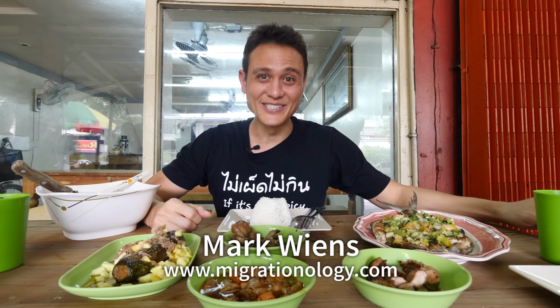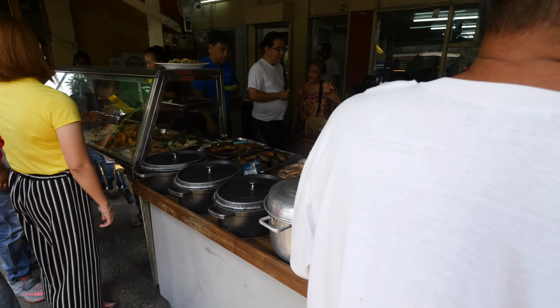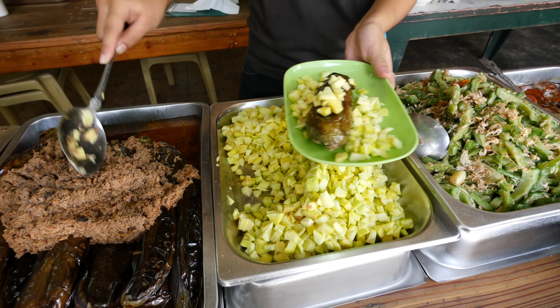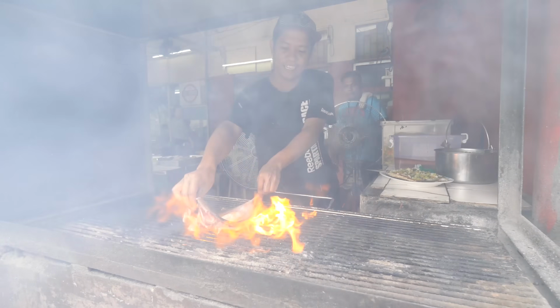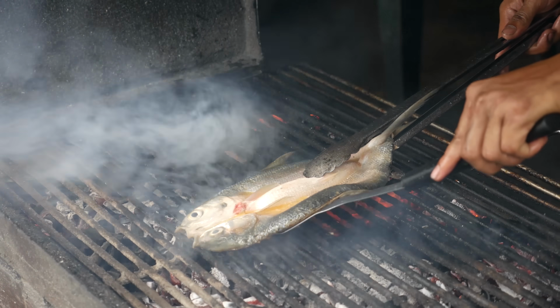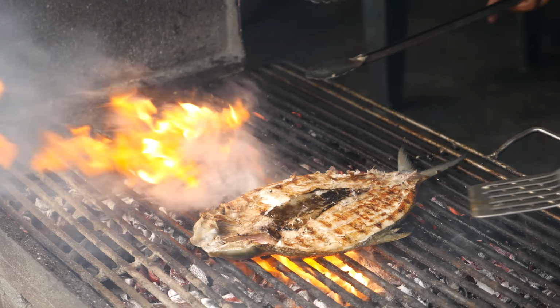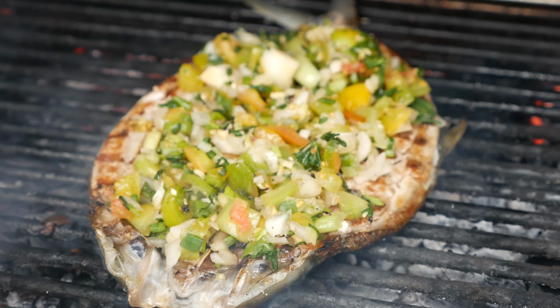I am in Quezon City, which is right next to Manila in the Philippines, and I'm at a restaurant today for lunch which is called Pochok Bangusan. And this is a carinderia, which is a local food house eatery. It's a family-run restaurant, it's a friendly place to eat, and they serve some amazing looking Filipino food here. And especially one of their main dishes is the Bangus, which is a milkfish, and it looks absolutely stunning.